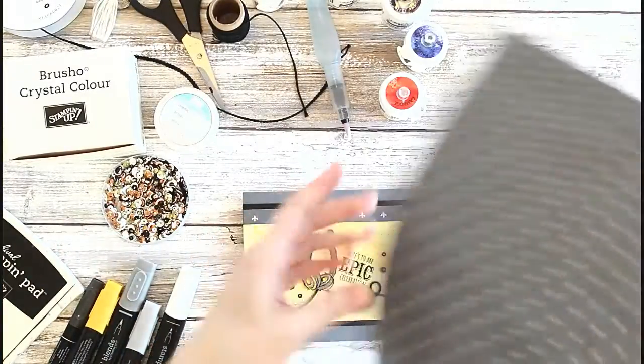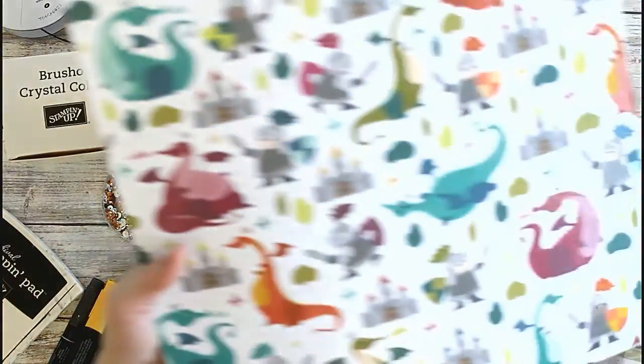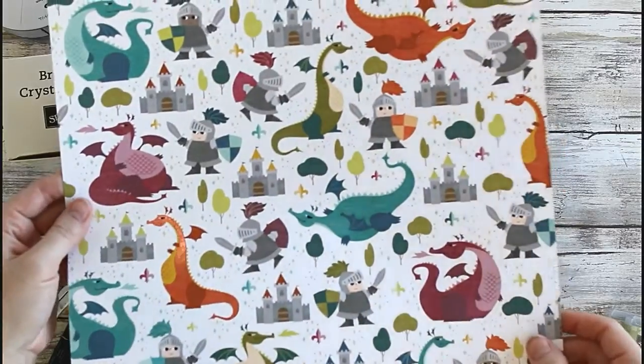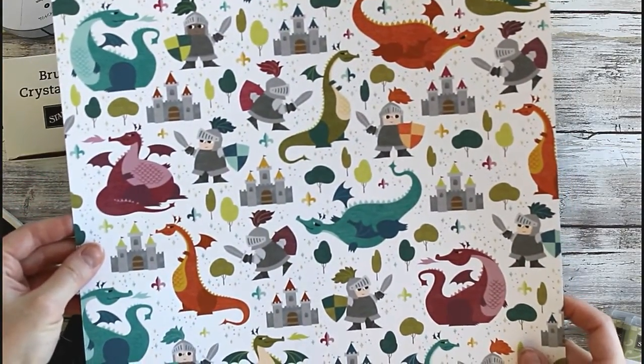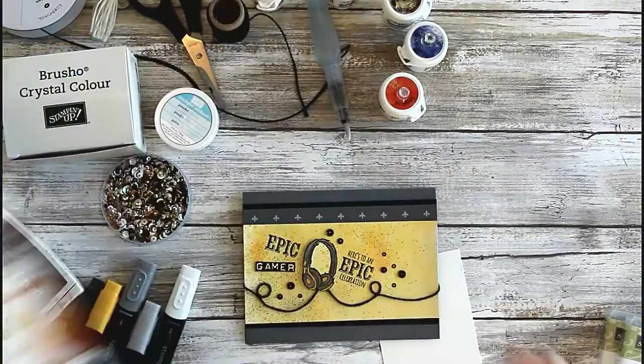This designer series paper is beautiful. If you look on the reverse, you can see the lovely pattern on the back side of that cardstock, and the whole pack of designer series paper is just as wonderful.